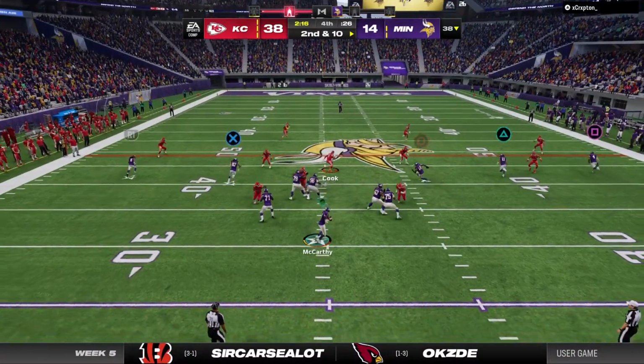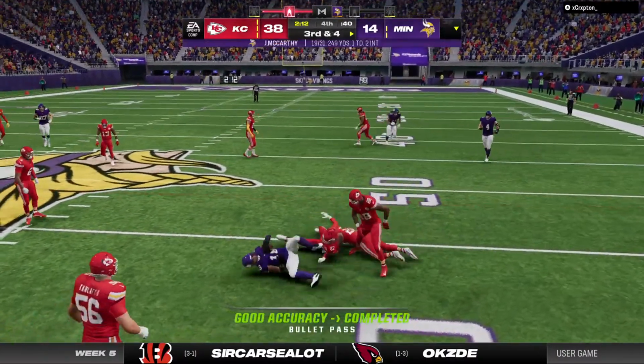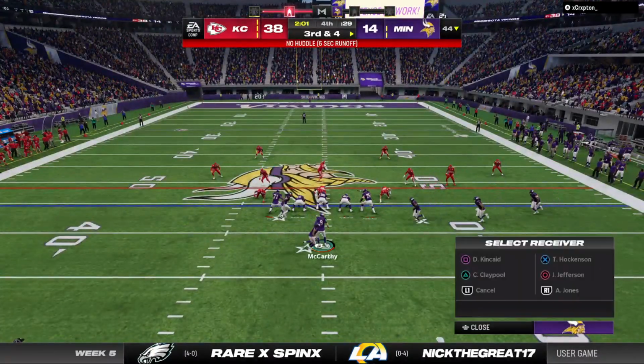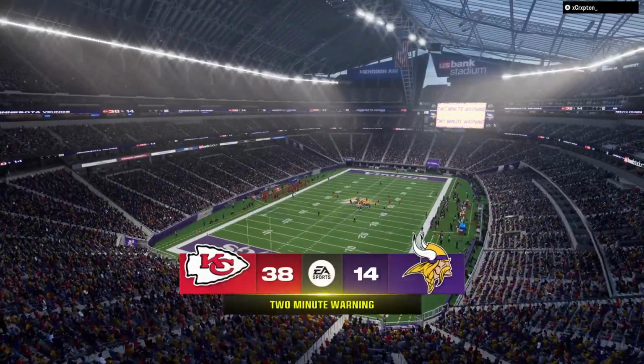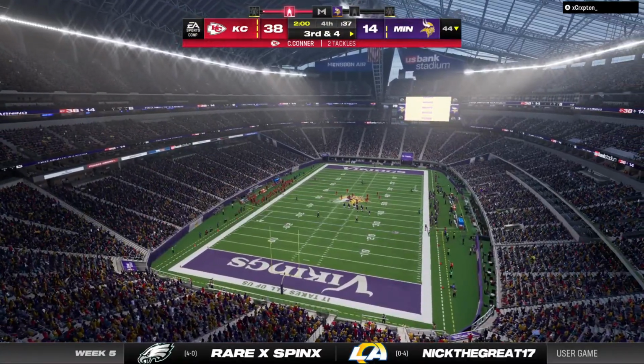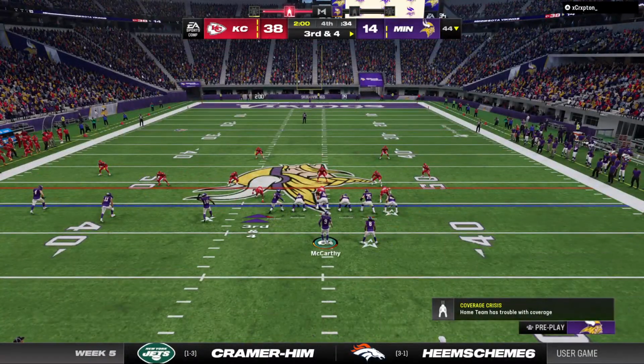And second and 10, he'll look to throw again. To the right side and complete to Jefferson. They get 6. That'll leave them with third and 4. Just 2 minutes remaining here in the fourth quarter of what has been a one-sided affair. So the Vikings in possession of the football as we get you reset. Here is third down and 4.